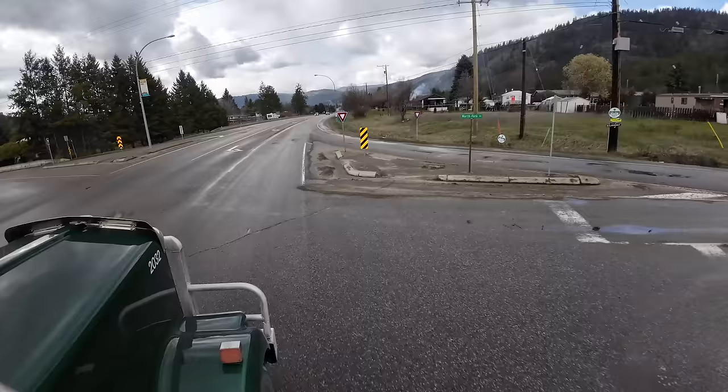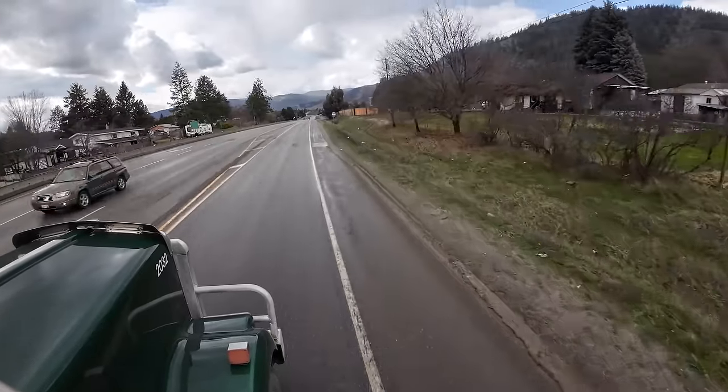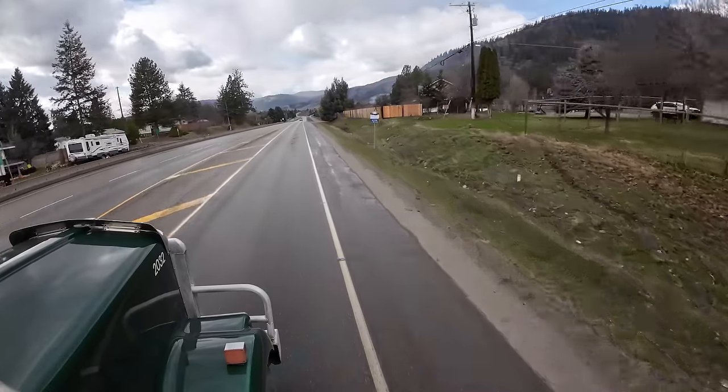Hammer down, 70 kilometers an hour. I usually wait till that intersection. Well, not usually. Sometimes I wait till that intersection. I'm in no rush today.